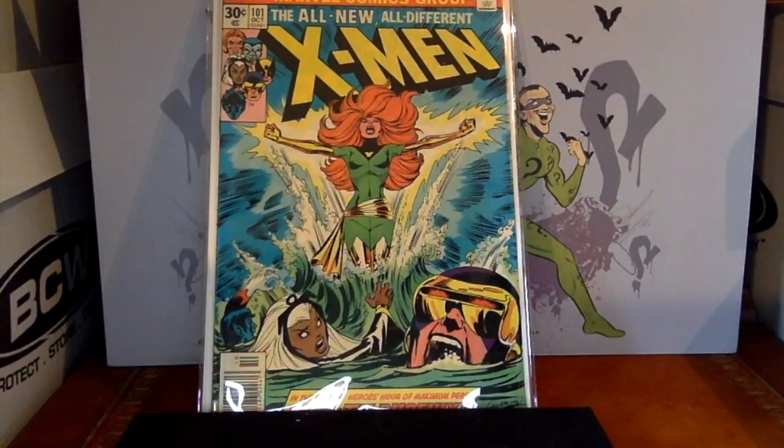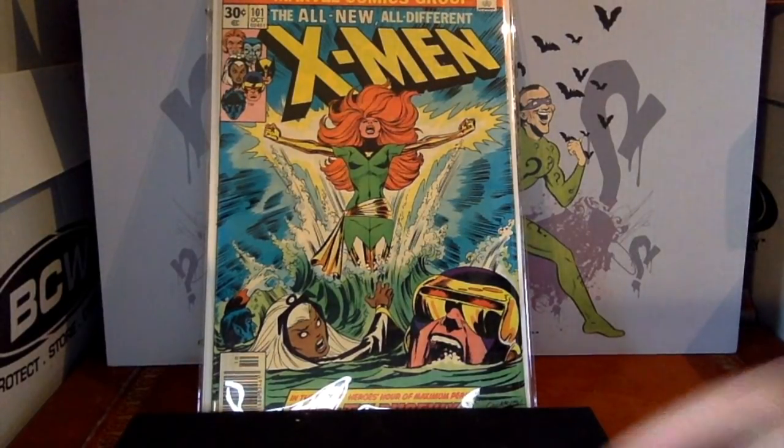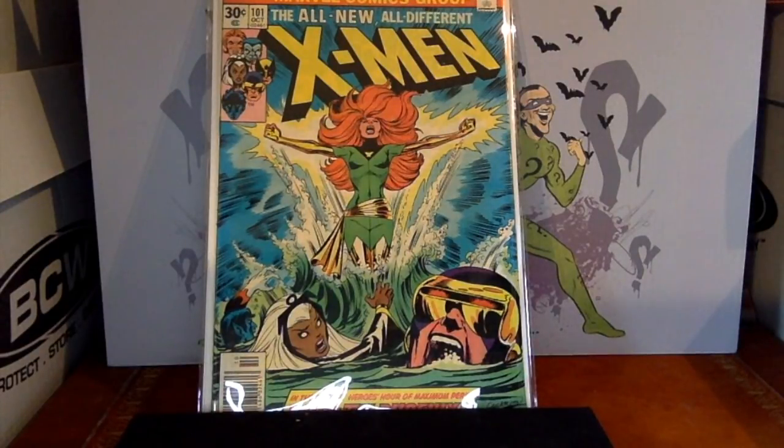Definitely a cool cover, and definitely gave Jean Grey a whole new level of character. I think Jean Grey sometimes early days was just sort of there. She was the female of the group, so she was sort of there. But with this one, they really gave her a whole new look, and it really made her a more memorable character.